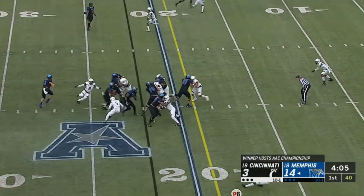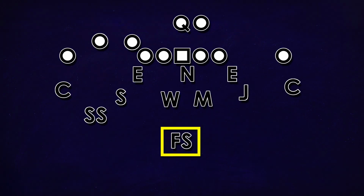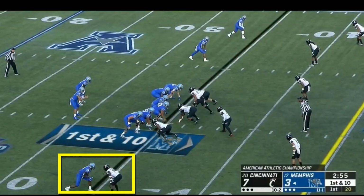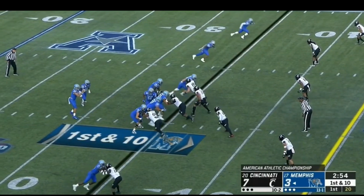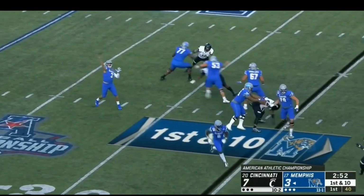In the secondary, Freeman's scheme is going to be largely similar to Lee's. They're going to play a lot of one-high looks and live either in man-free, meaning they'll have 1 deep safety and play man across the board, or cover 3, meaning a zone with 3 deep defenders. Either way, Freeman feels comfortable putting his men on the outside on an island. He often couples that with jam technique, which looks to disrupt the timing and route running of the receivers.